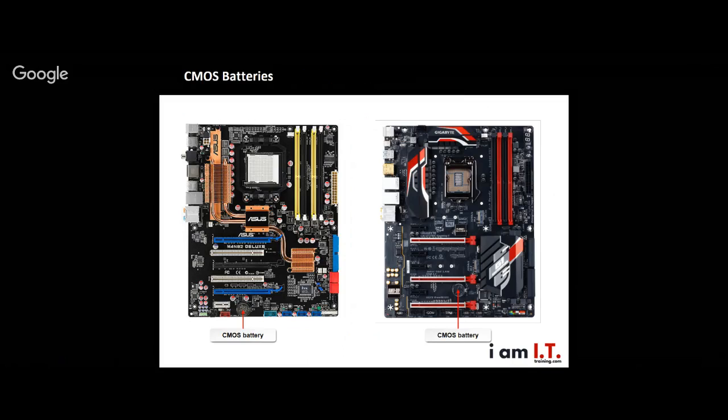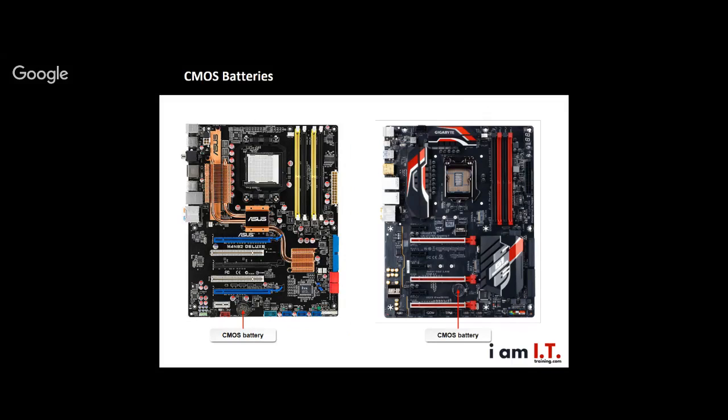You don't need to know this for your test or for life, but for fun, CMOS does stand for something, and that is complementary metal oxide semiconductor. Again, it's complementary metal oxide semiconductor, and that's the material that the actual battery is made of. But what it does is it ensures that power is flowing 24 hours a day to your BIOS chip and BIOS system so that none of your important system settings are forgotten when you power your system down.